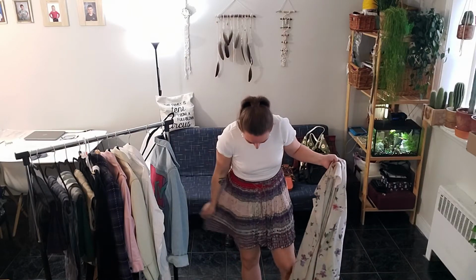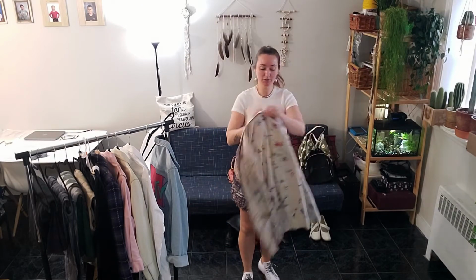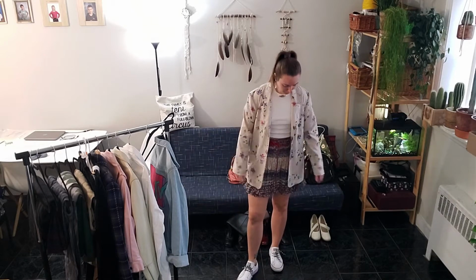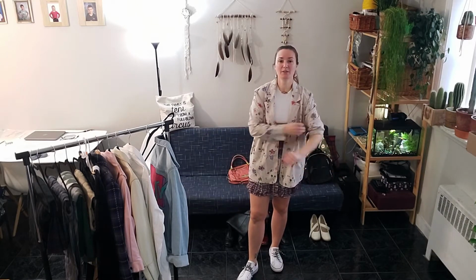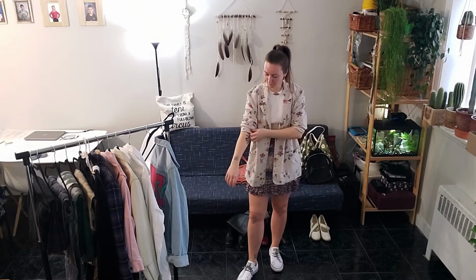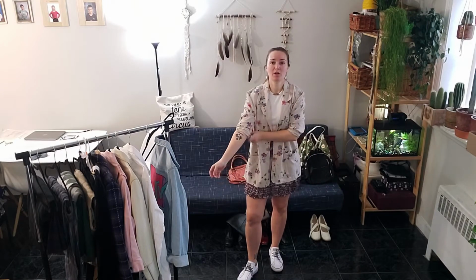All right, so this skirt is definitely vintage. I bought it in a thrift. Same Converse shoes and this blazer that I really like, that I would totally wear. And I just love to roll up and scrunch up my sleeves. I feel more comfortable that way.